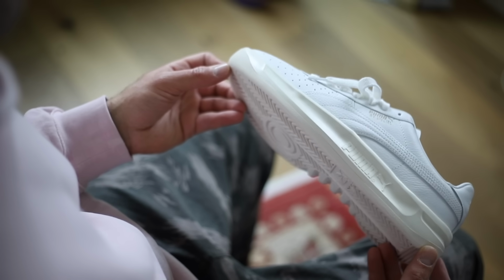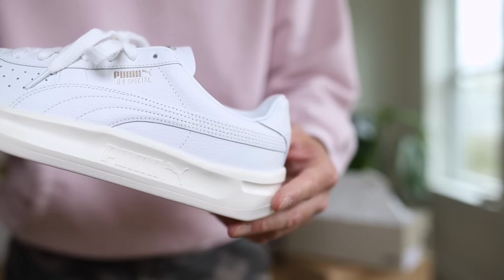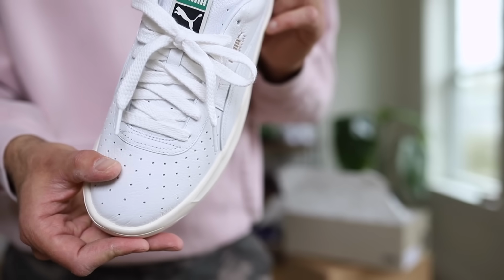And I don't use that word often. We're 4 shoes deep in an all-white sneaker video, and I haven't said the word clean once until now. I really reserve that word unless it is true. Just look at the shape. Look at the concave on the midsole and then the Puma detailing in it. The leather is nice. Like, this is genuine premium leather.